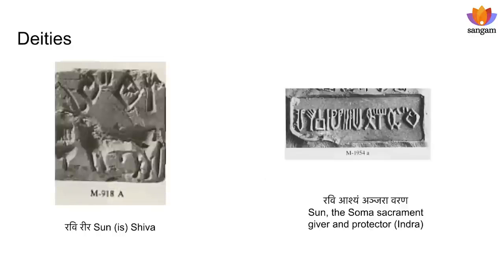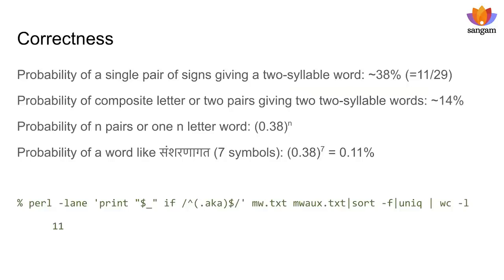So there are a lot of Indian deities mentioned in the inscriptions. The left says Ravi Riva, which is Sun Shiva, which could mean Sun is Shiva. On the right, it's just a long inscription. It mentions the sun and Indra, Varana is a name for Indra. A name for Vishnu also exists, Shasana, like Vishnu exists as a protector of the sacrifice and so on.